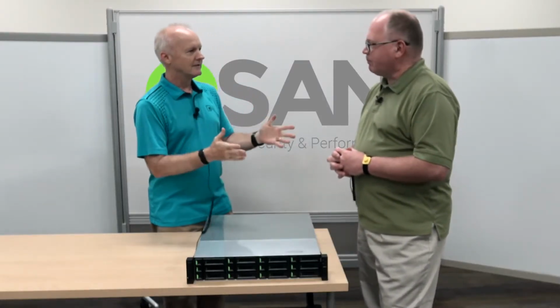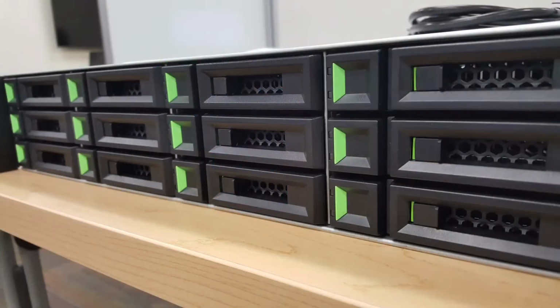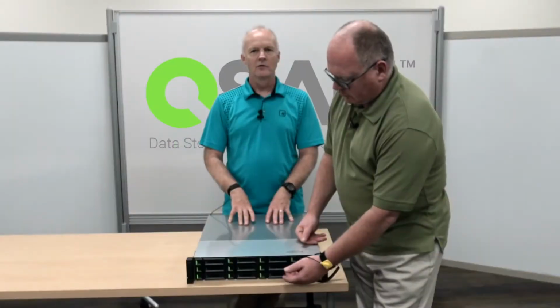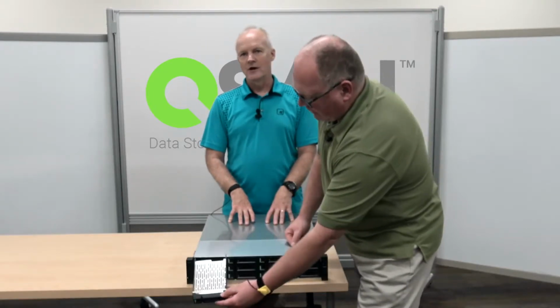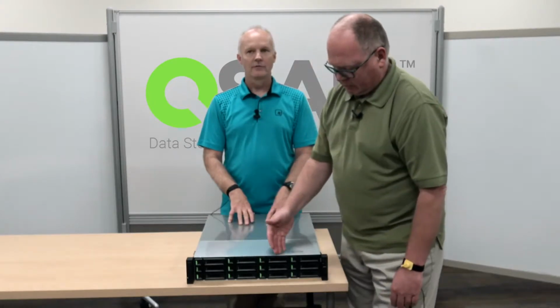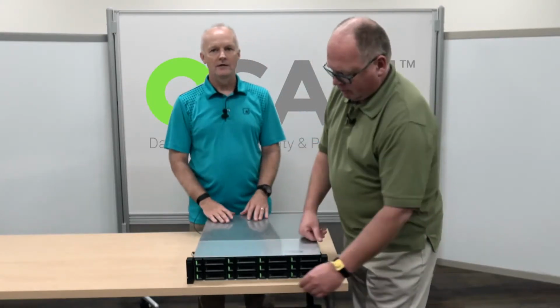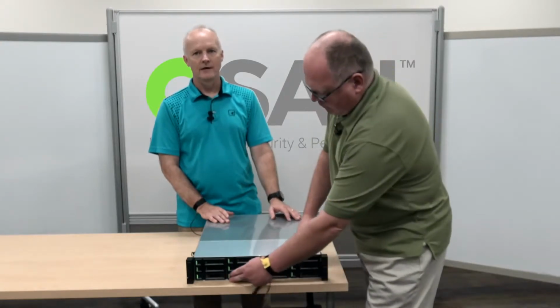You're welcome. Now let's take a tour around the XS5200 enclosure and see what's what. This 12 drive model is a 2U format enclosure with 12 hot swappable drive trays. The drives are numbered starting from the top left, 1, 2, 3, 4, then starting at the next row down, 5, 6, 7, 8, and so on.